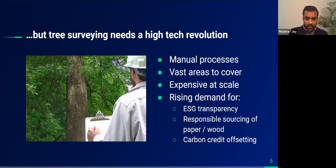Meanwhile, there's increased pressure around transparent ESG reports with verified data, and companies need to prove that they're sourcing materials responsibly. And there's a demand for carbon credit offsetting, which is inspiring a whole new carbon credit farming industry. You can imagine, I didn't know, but there are companies who are growing trees for this carbon credit farming.